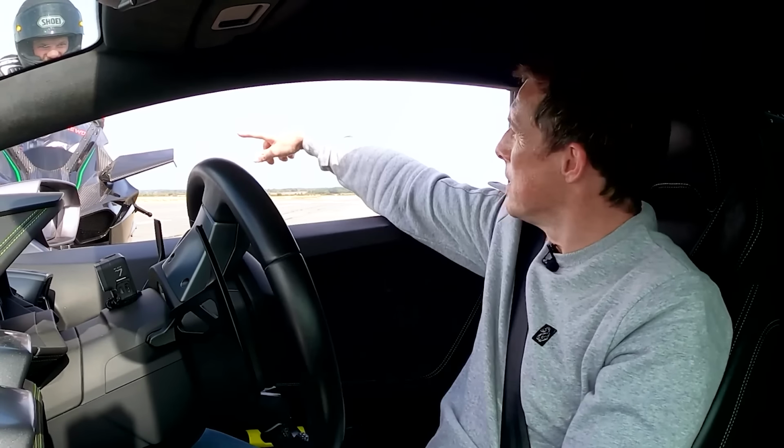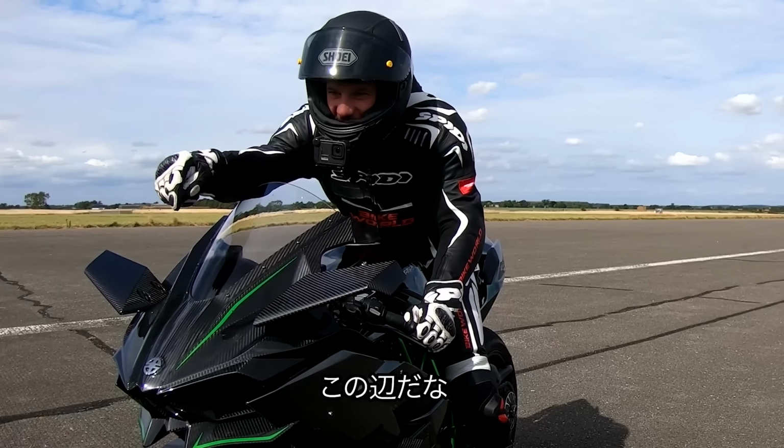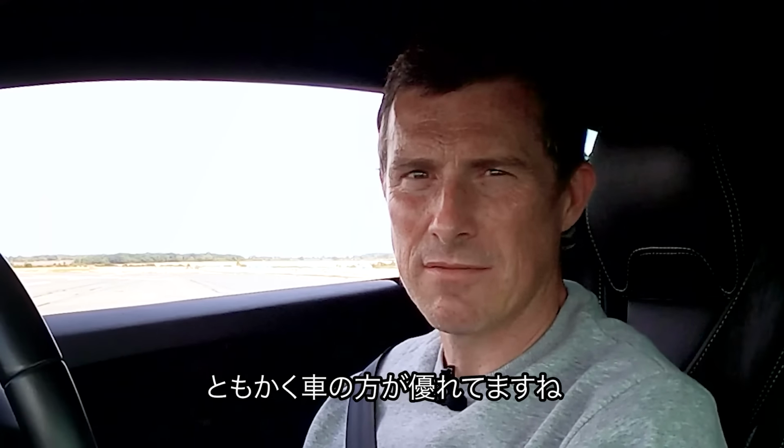What you need is to be sat at the very front of the bike. Big bag of cement right there. That's it, that would do it. And then you might be in with a chance. Oh well, that's the way it is. Cars are better than bikes, it's fact.